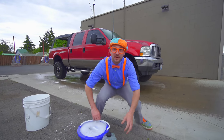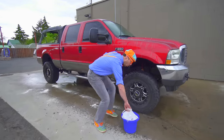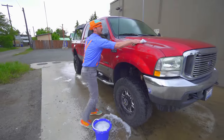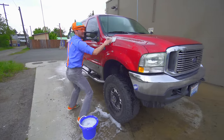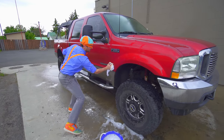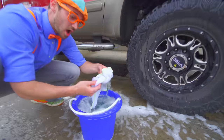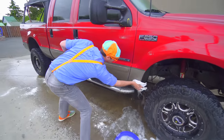We'll do this one later. Okay, but first, okay, come on. Okay, oh. Whoa, that bucket of water is so heavy. Okay, whoa. Okay, here we go. Take the rag and start to wash it like this. Okay, get a little bit more soap on it. Look at this, come on. Look how soapy the water is. Wow, okay. Let's go like this.